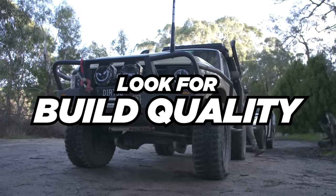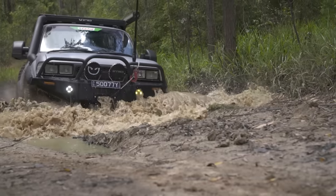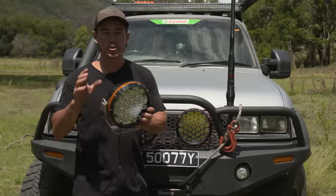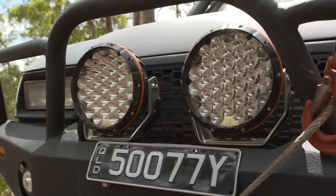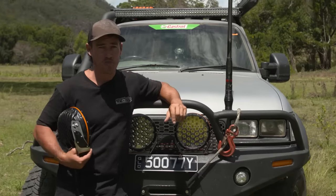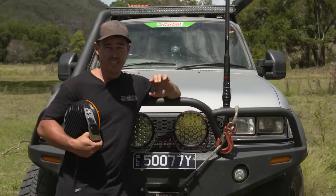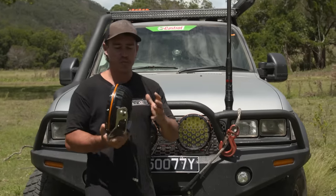Four-wheel drive spotties cop an absolute beating, baking in the sun all day, getting wet and covered in mud, even smacked around by branches if you're not careful. So when it comes to build quality of your light, here's what you need to look for. Now, these are the same lights I've got on Sooty, and it might not come as a surprise to you guys, but any product I keep on my four-wheel drive needs to be tough because I subject these vehicles to the absolute harshest terrains known to man. Now, here's what you need to look for.